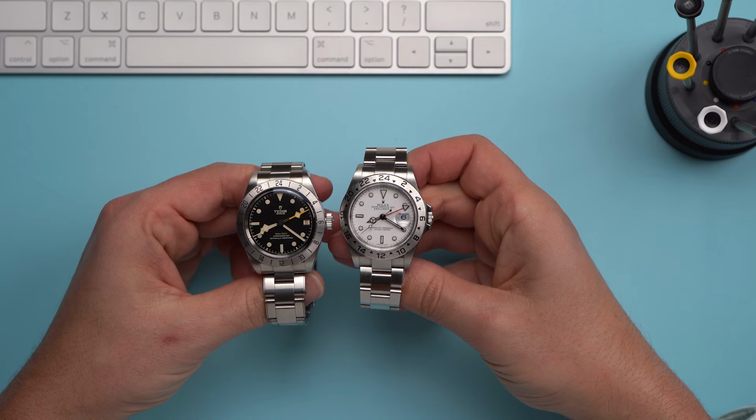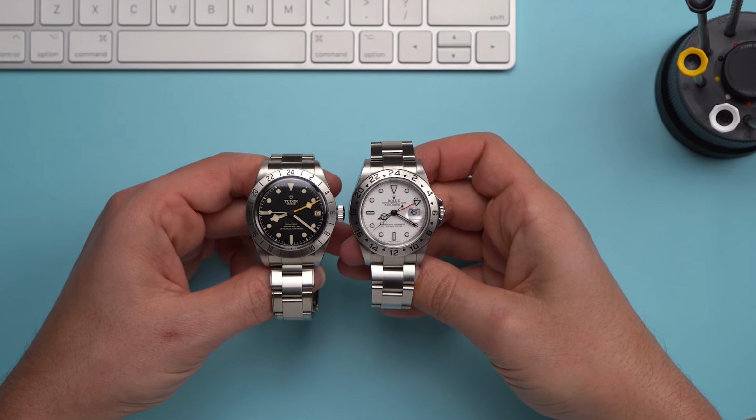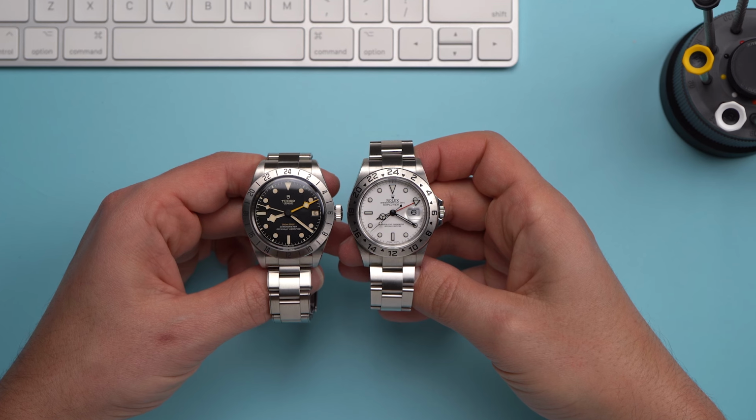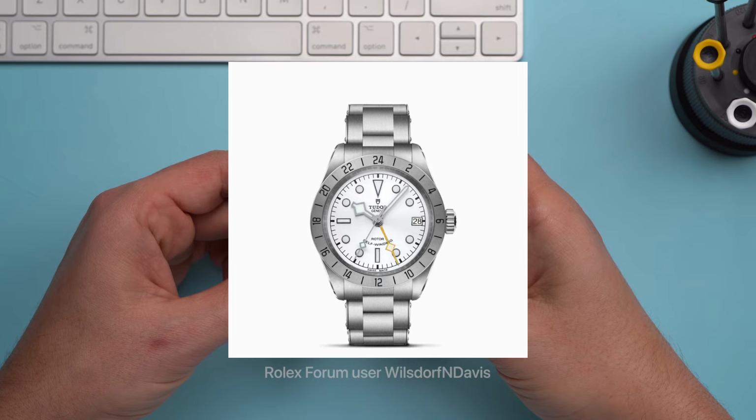Overall, I prefer the Explorer 2, especially with this specific reference in the white dial. That should not surprise you. Now a white dial Black Bay Pro, that could be cool. I'm not sure how they do that with the lume.